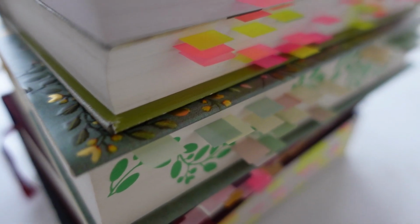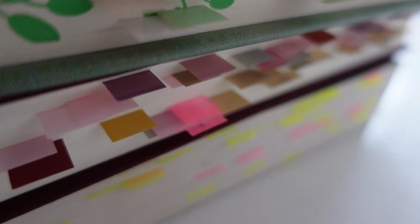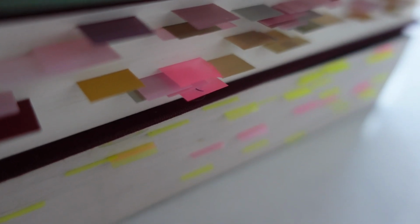Now, there are different ways you can use tabs. You can stick them at the side of your book, or you can stick them at the top of your book. I usually never have tabs on the top of my books, but sometimes I need to track something extra special, and then I put the tabs on the top of the book to easily find them.